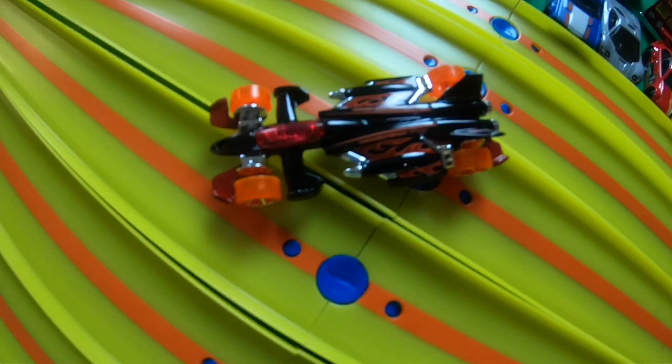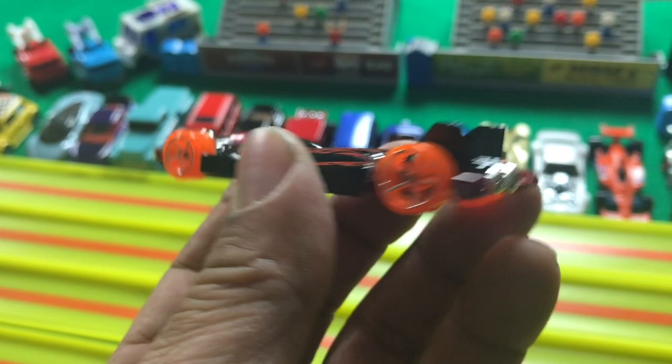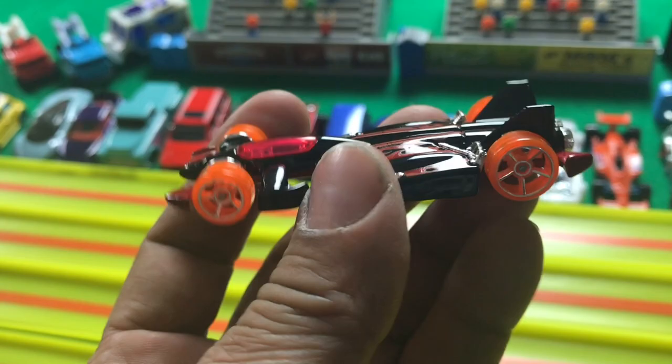Bye, guys. Jet Threat 3.0. The GoPro died right after I showed it, so hopefully it came through. But yeah, this is your winner. Going into the winner's circle right here. That makes car 156 that I raced today.